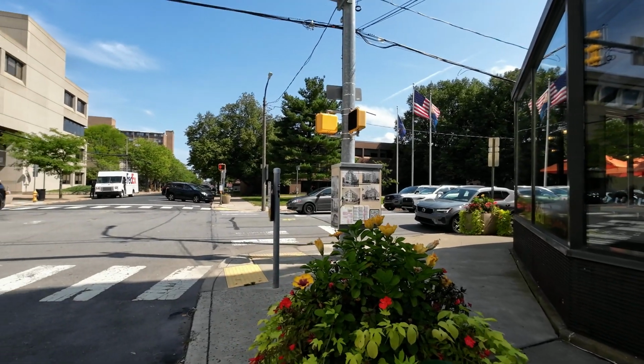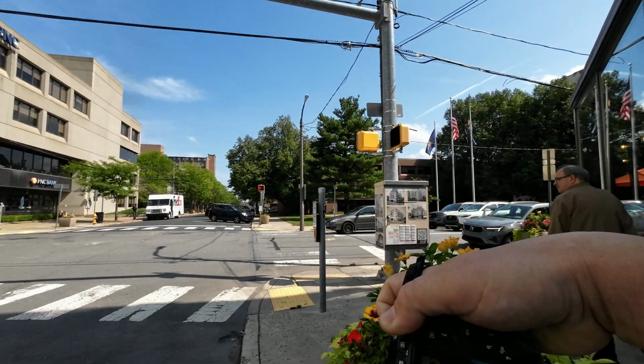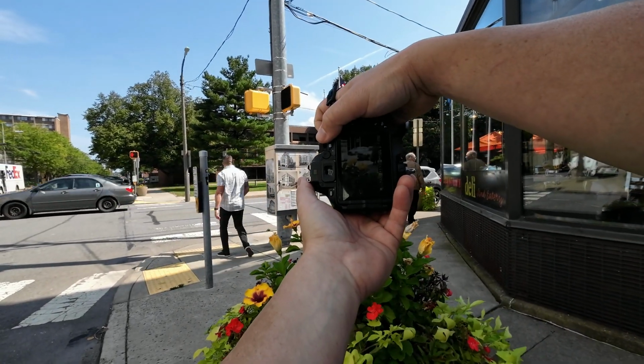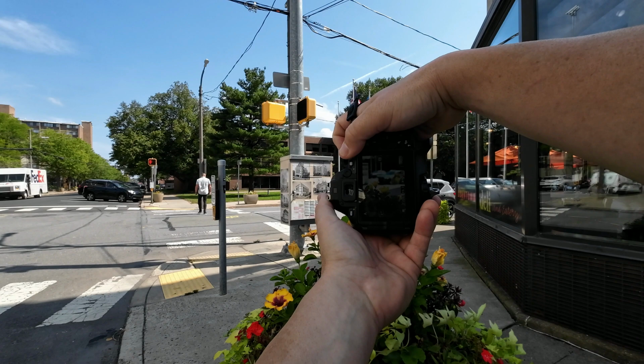Let's see what we can use for a background here. We do have flags in the background. We may be able to work with that. So I'm going to get the tip of this flower here right there. I'm going to recompose. Let's raise up the aperture a bit more. 6.3.